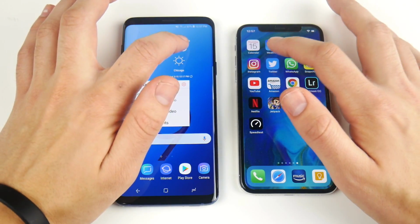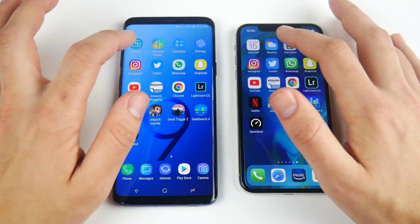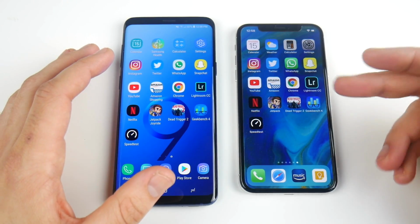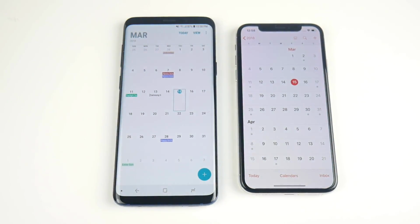And let's go back to weather. Again, weather always has to reload on the Samsung, so it's not really that fair. That's one of the cool things about the iPhone, is the weather doesn't have to keep reloading like it does on the Samsung device. Let's go back into the calendar, and you can see about the same.